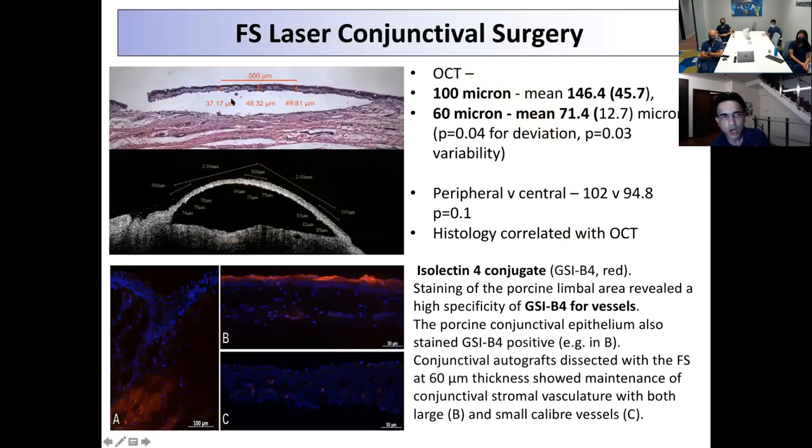When you look at the grafts, on histology at the top over here and OCT in the bottom, you can see the grafts were quite planar, so the central and the peripheral area were quite similar. But when you look at the thickness, we found the 60 micron grafts were much more accurate compared to the 100 micron grafts. What that means is that we were picking up a bit of extra tenons tissue with the 100 micron grafts, which we weren't picking up with the 60 micron. So we decided to go for 60 micron grafts because it seemed to be more accurate.